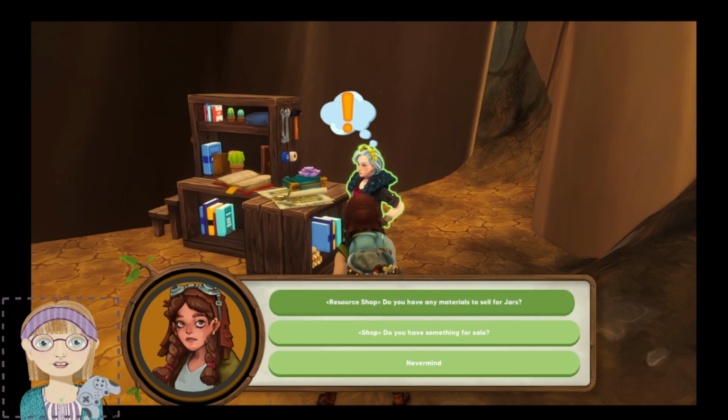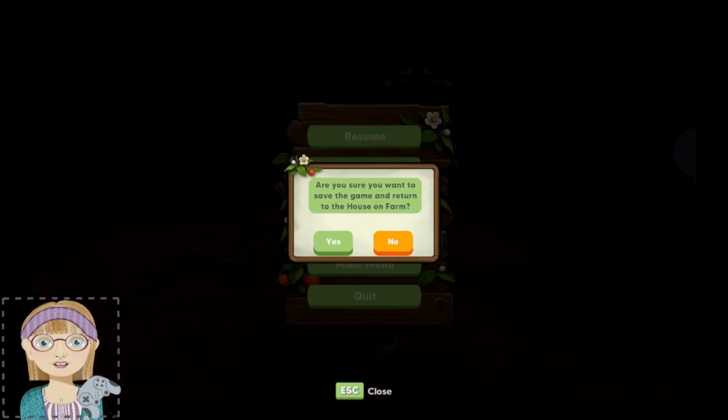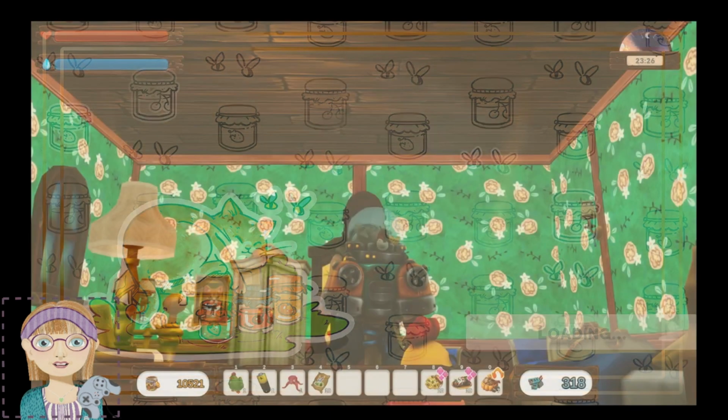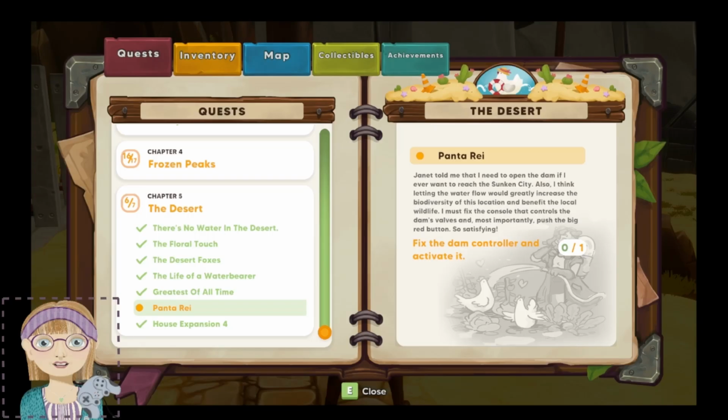And she just gave me a new quest. And of course, we've already helped the Fennec, and the goats. So we don't have to worry about that. But we do have to worry about getting Ellen to bed. So we're gonna do that real quick. So yeah, this is the last quest here.